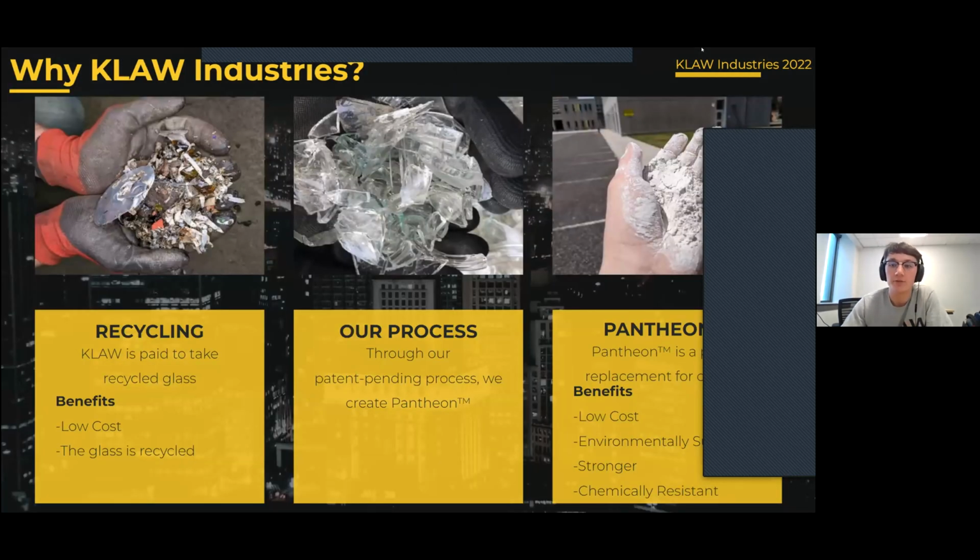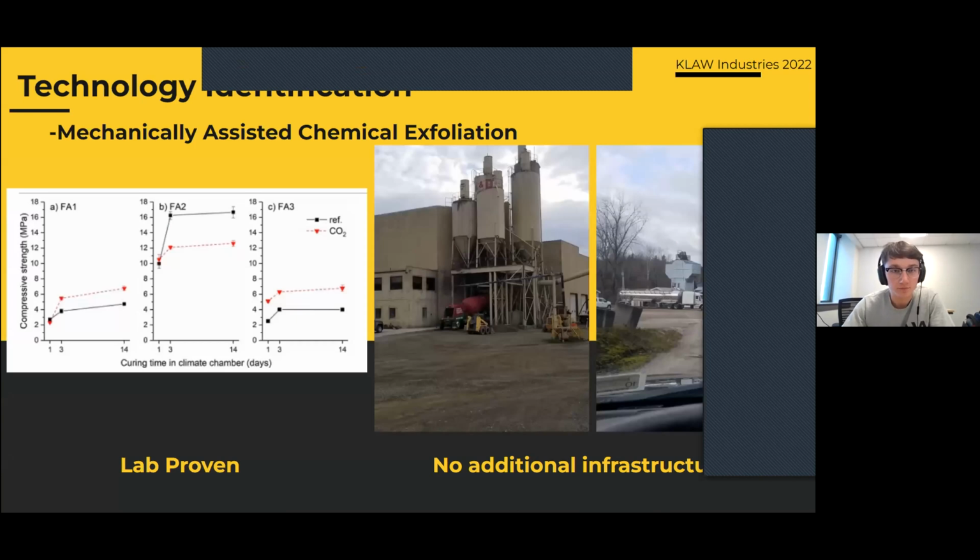At Claw Industries, we are paid by recycling facilities to take this waste glass. We then put it through our patent pending process and create Pantheon. Pantheon is a partial replacement for cement and concrete. Pantheon replaces 30% of cement and concrete to increase the compressive strength by 11%. The next step for Claw Industries is to implement mechanically assisted chemical exfoliation. Exfoliation is a process in which glass is used as a solid absorbing material for carbon dioxide. Mix directors at ready-mix concrete plants need a lab-proven solution to lower the embodied carbon of their concrete for the conservative construction industry that they serve. Additionally, they need a solution that doesn't require additional infrastructure due to the space and funding constraints that they face.